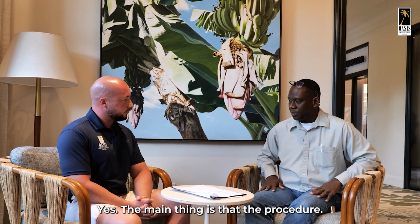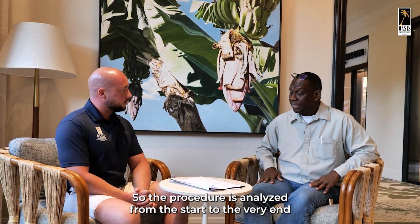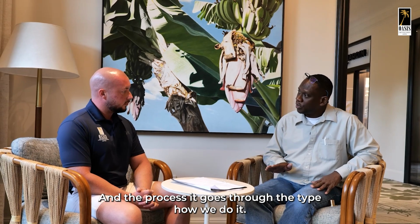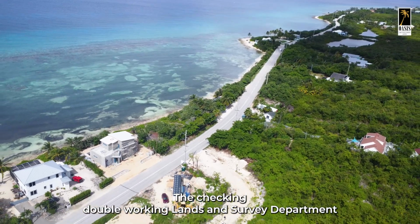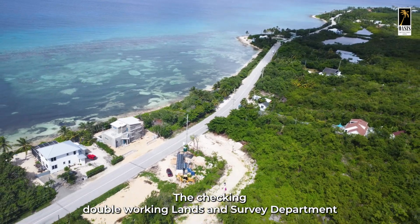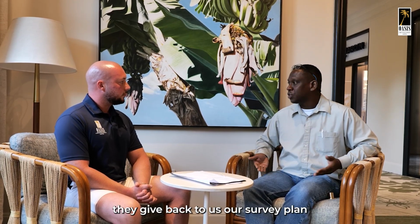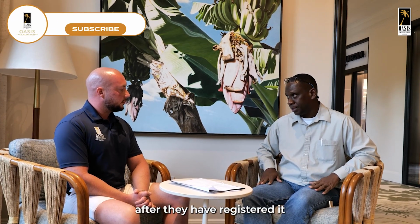Yes. The main thing is the procedure. So the procedure is analyzed from the start to the very end. The start referring to the survey itself, and the process goes through the type, how we do it, the check-in, double working. Lands and Survey Department goes through a very detailed, rigorous check, and then they give back to us our survey plan after they have registered it.